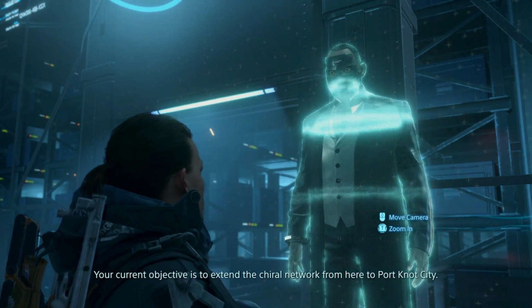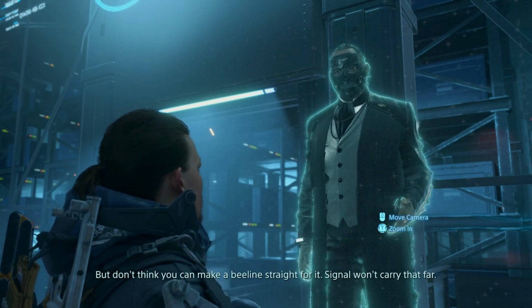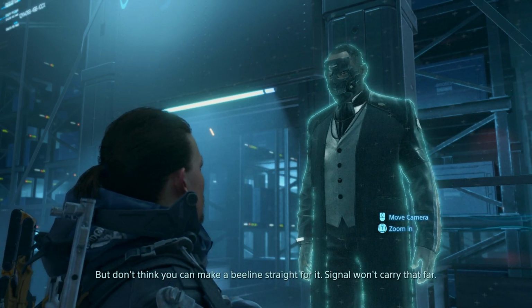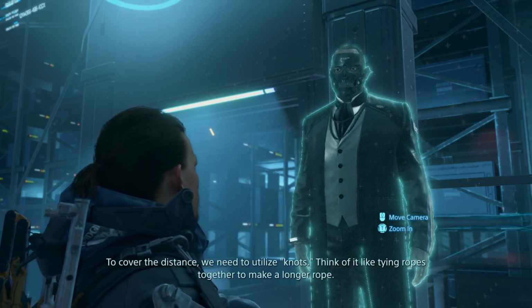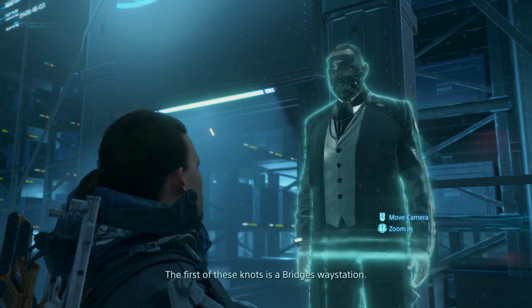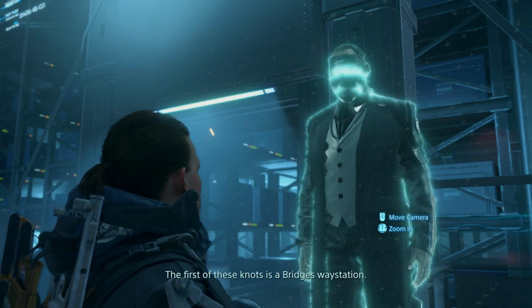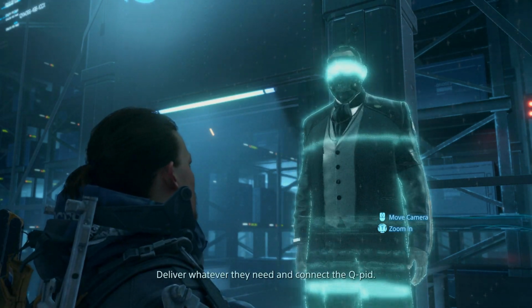Extend the Chiral network from here to Portnot City. I don't think you can make a beeline straight for it. Signal won't carry that far. To cover the distance, we need to utilize knots. Think of it like tying ropes together to make a longer rope. The first of these knots is a Bridges Way station. Go ahead and take a look at the order. Deliver whatever they need and connect the Cupid.